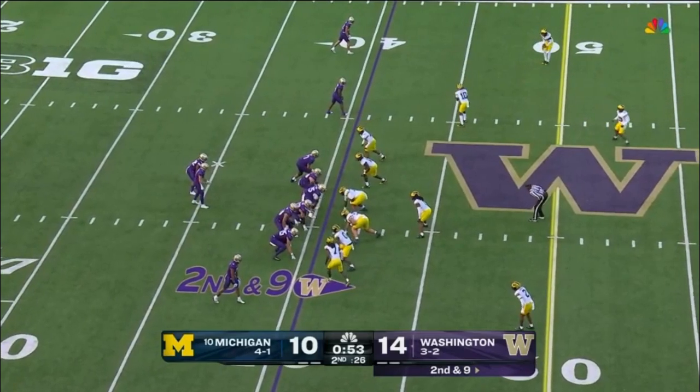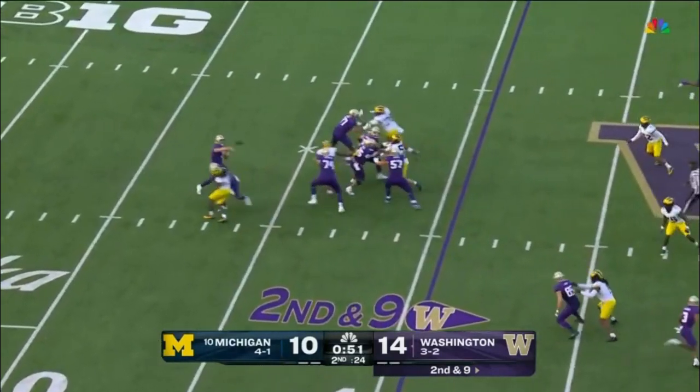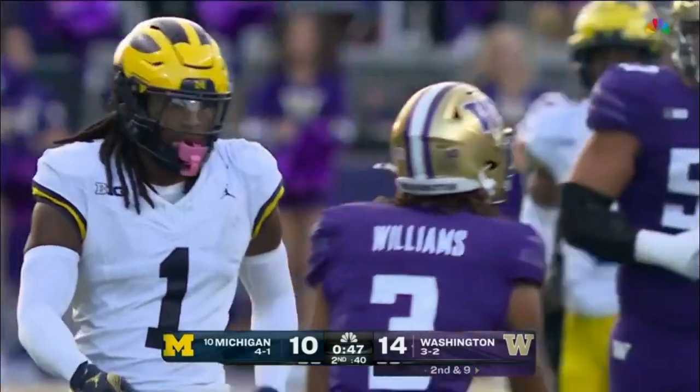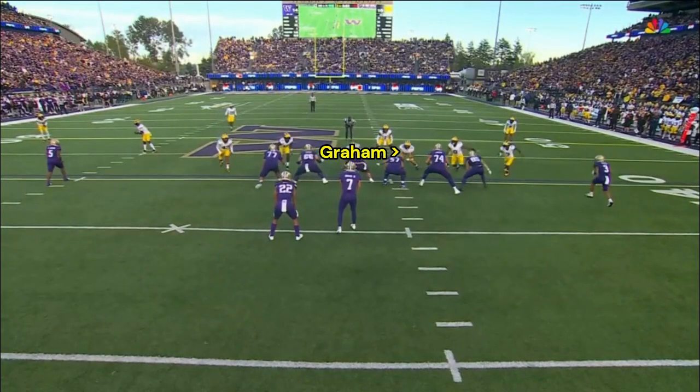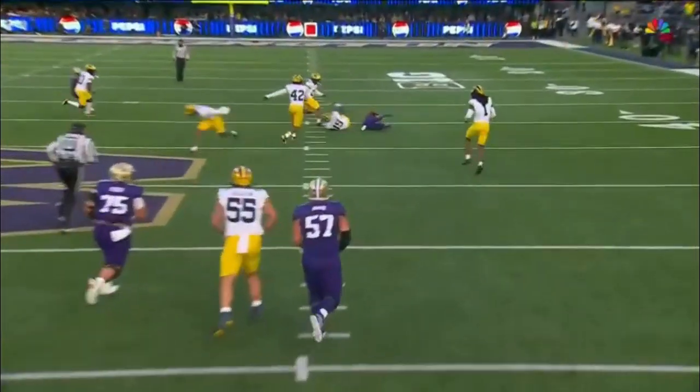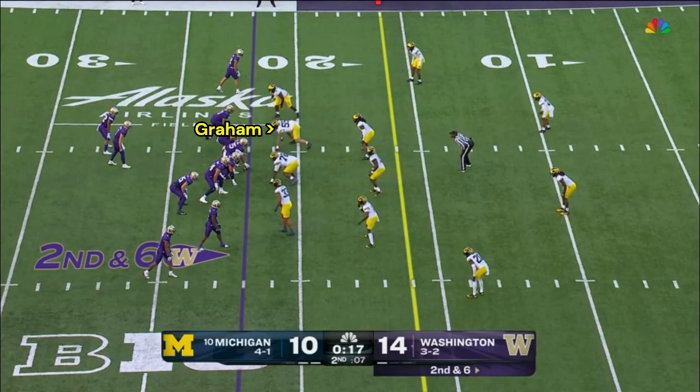So 2 timeouts to work with for Washington. And Grady Gross has already missed another field goal today. And this one's a completion and a first down to Rashid Will. Well, they brought a blitz right here, and Will Rodgers was able to get it picked up by his back. The chains as well.